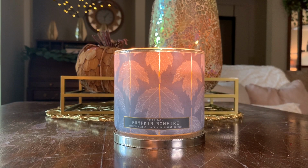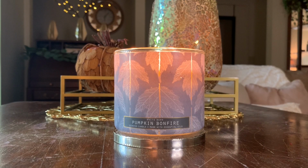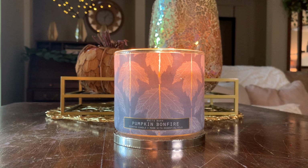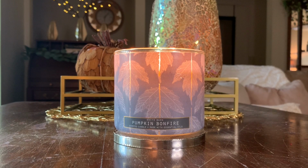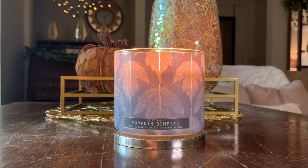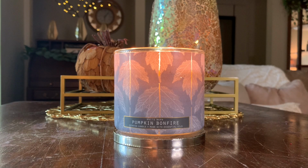So I can't say whether this is a repackage of the Fall/Autumn Hearth. I just don't know what that one smelled like. From what it sounds like from you guys on Instagram, I've been going back and forth with a couple of you. This very well may be a repackage of that fragrance. So if you're a fan of the smoky, kind of cozy, warm, semi-pumpkin-y scents, definitely check this one out.